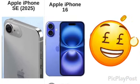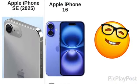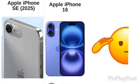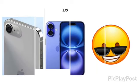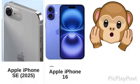And the iPhone 16, that one is the classic flagship base model iPhone that still costs around $800, $829 if you get it unlocked. So you've got a new refreshed budget phone versus the classic flagship expensive iPhone. But those are the prices when you get these devices straight from Apple brand new.